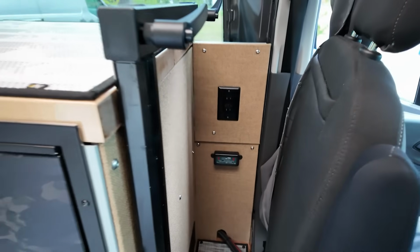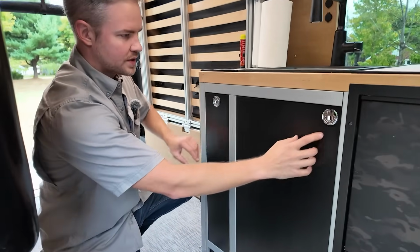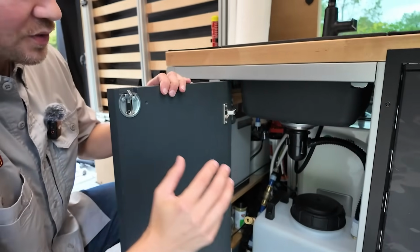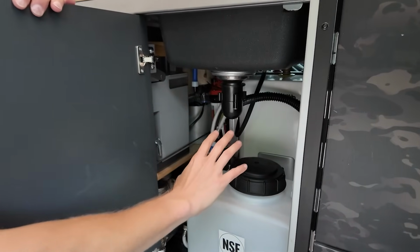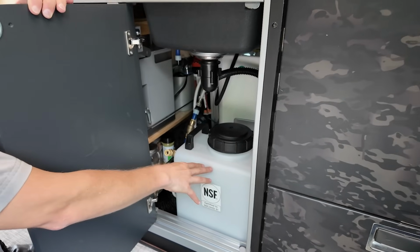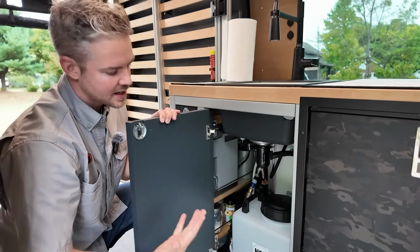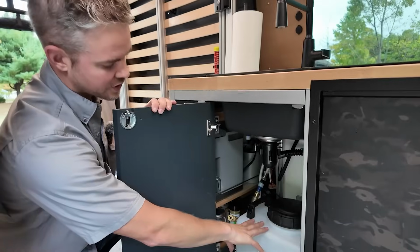All right, let's go back to the rest of the kitchen. So over here, we've got two doors. This one, you can see that we have our hot water heater. We've got a 7-gallon gray water tank. So this is what the sink drains into. We went with 7 gallons because it's easy for Thomas to take in and out of the van. It's not too heavy.